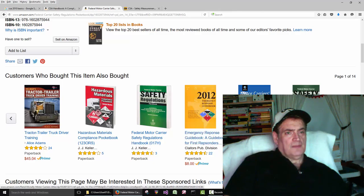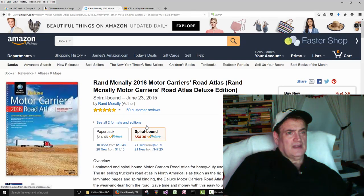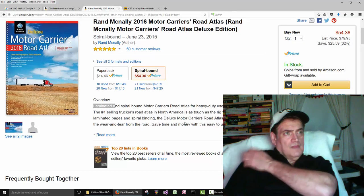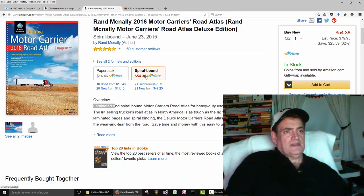Here's the map. Here, paperback one, 14 spiral bound. That I think would be the laminated. Yeah, see here. It's nice to have the current map because the roads are always being built.